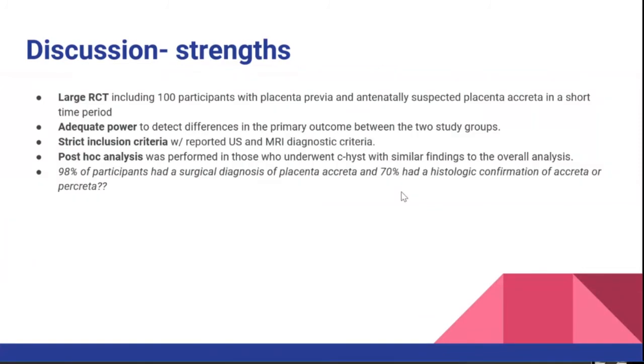So looking at the strengths of this article, it was a large randomized control trial that had 100 people with placenta previa and suspected accreta over a relatively short time period. There was adequate power to detect differences in the primary outcomes between the two groups. It did have strict inclusion criteria with reported ultrasound and MRI diagnostic criteria. And then the post hoc analysis was performed in women who underwent CHIS with similar findings to the overall analysis.